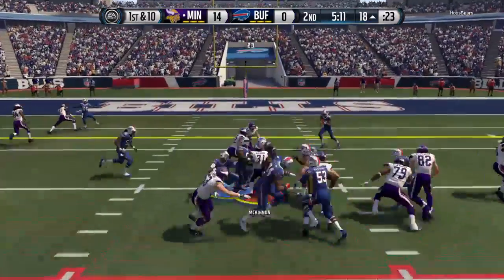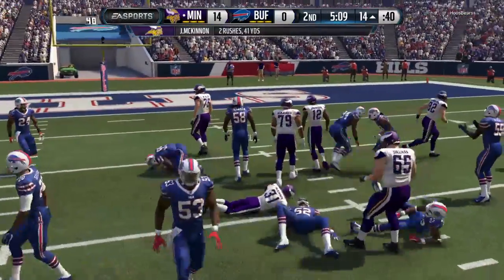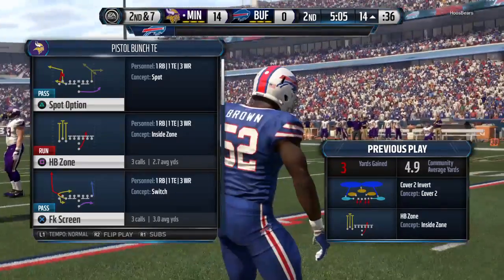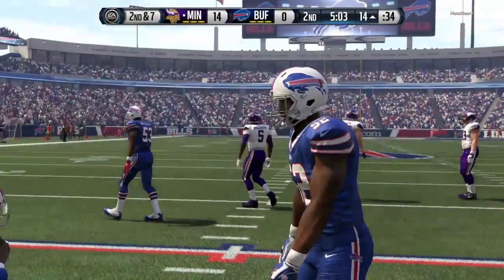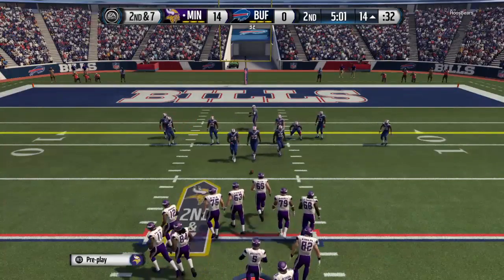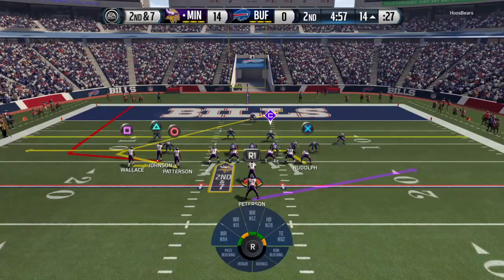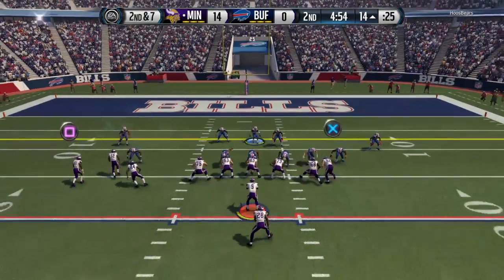Will go ground. And gains maybe 4. If you want to run the football with success, you're going to have plays like this where they pick up very little yardage. Don't listen to the fans. Keep running it, and it'll work. Bridgewater will have it in the pistol. 2nd down and 7.